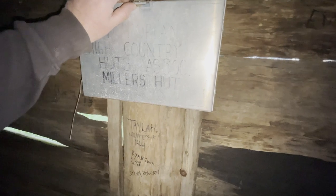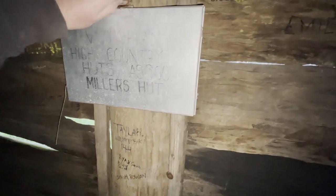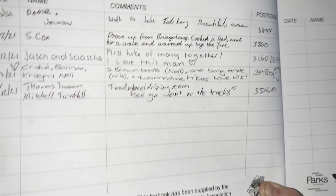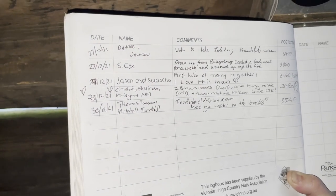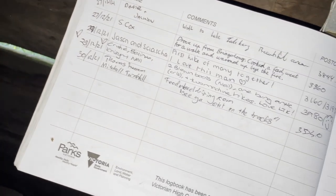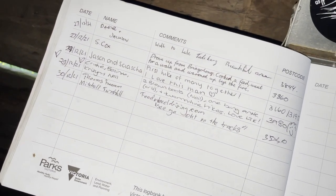Big High Country Hut Association. I wonder if there's a book in here. And there he is. I know what to do. There we go. Thomas and Mitch. Foodwheeldriving.com. See you out in the tracks. Table. Bench. Just sit in the chair. You mind it? Yeah.